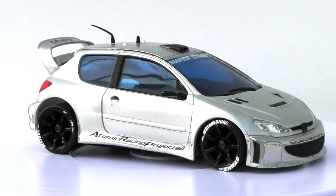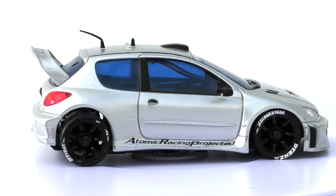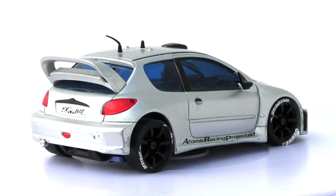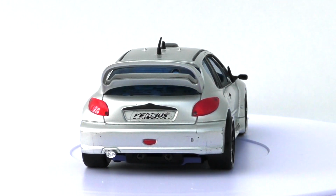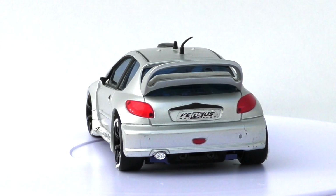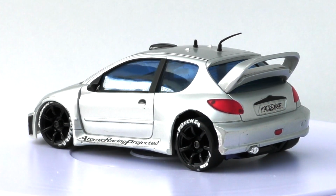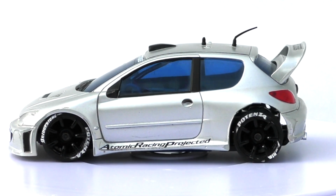That's definitely not a stock 206. But yeah, they used to call them the mini supercars, didn't they? The ones that had been modelled up. Because of power to weight ratio, there was no weight on them whatsoever, and they could definitely shift. So they looked very similar, I think, to the 206 GTI.